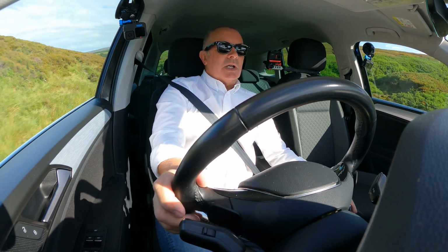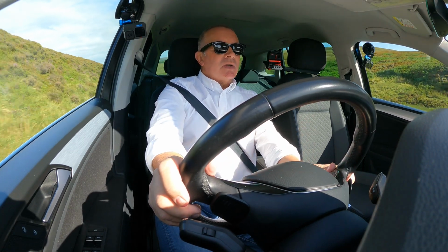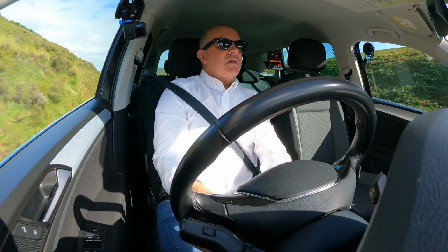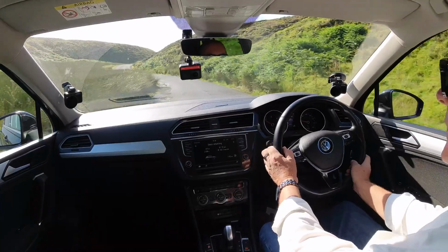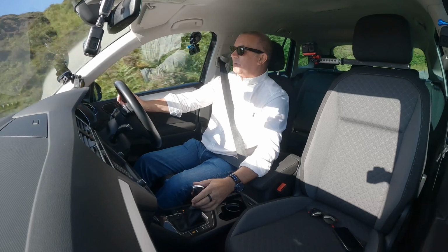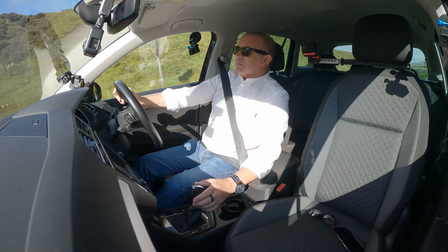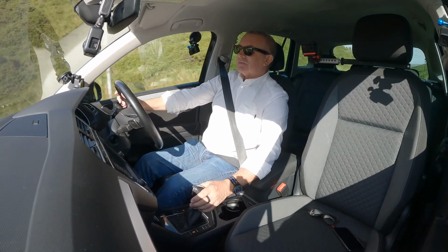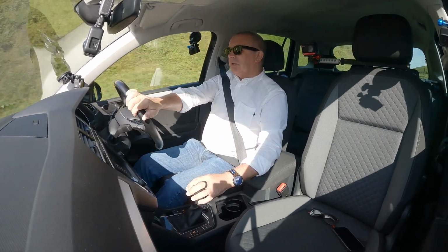Now, you can also knock it into sport. If I just knock back there, that makes the throttle more sensitive. You see, holds it in gear longer. But again, I don't want it in sport. So that's back to drive. It's just showing what gear you're in on the dash there.